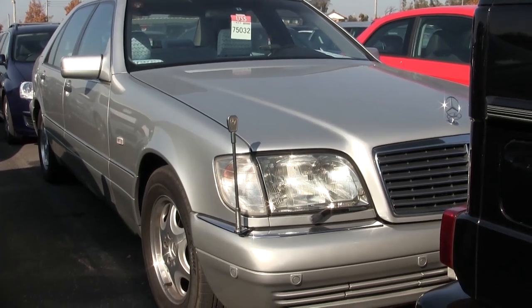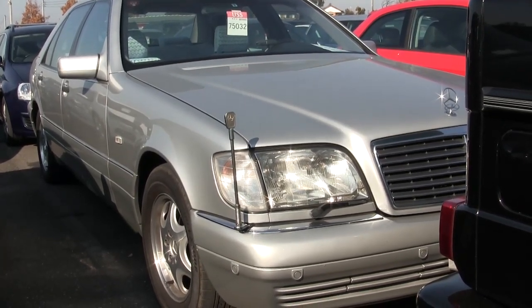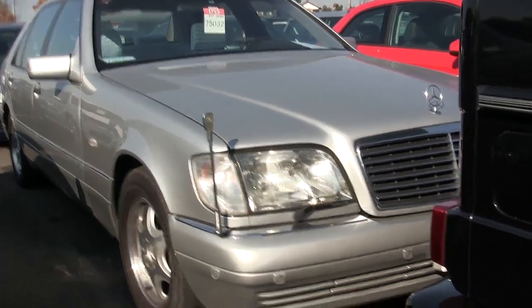All right, here it is, the 1998 S600 long. Only done 35,000 kilometres, this car. Very nice condition. Let's jump in and have a good look at it. First, the paintwork is in great nick. No problems there. The headlights are nice and clear and unchipped.